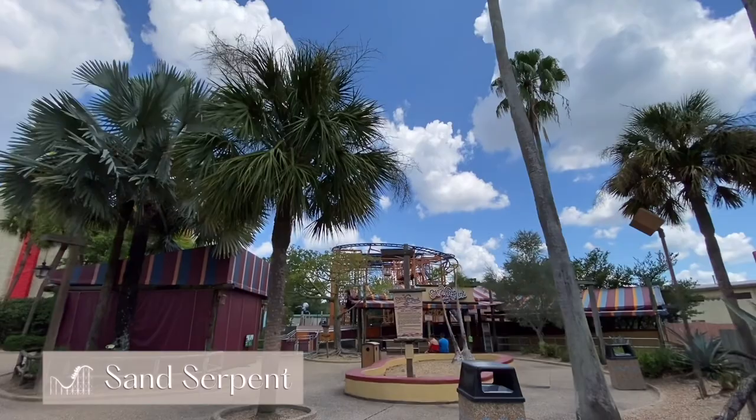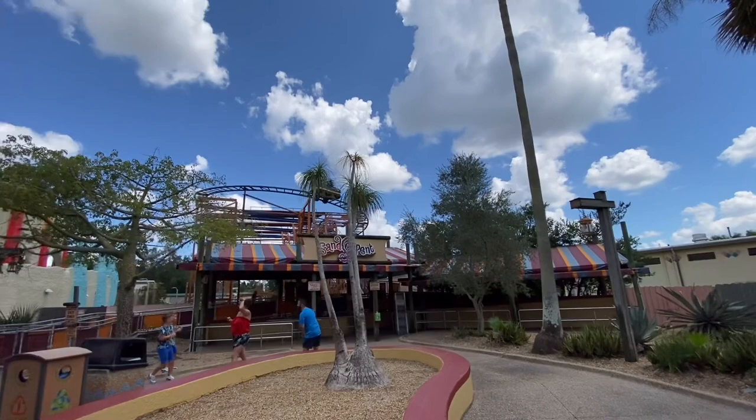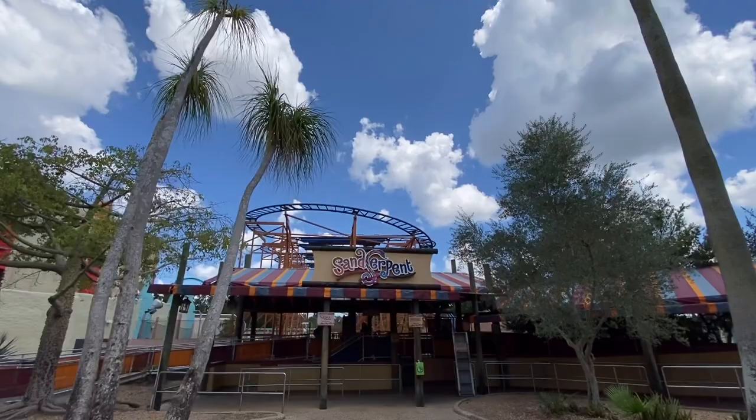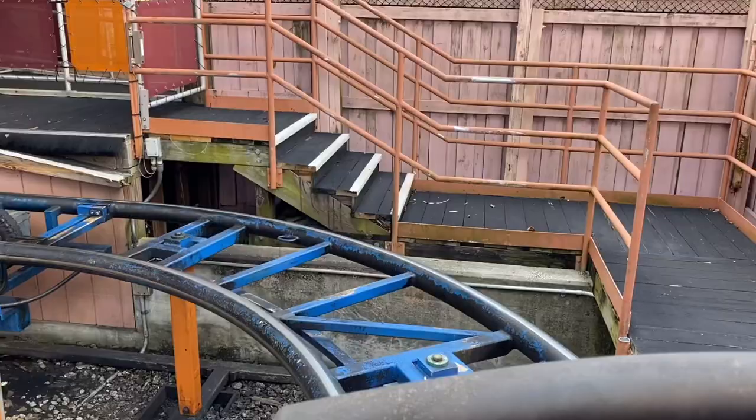Next was the Sand Serpent. Sand Serpent was a wild mouse roller coaster. It is a fun-filled family coaster that zips, zooms, and climbs 5 stories. The last day to ride that roller coaster was around July 9th of 2023. I really did enjoy that ride.